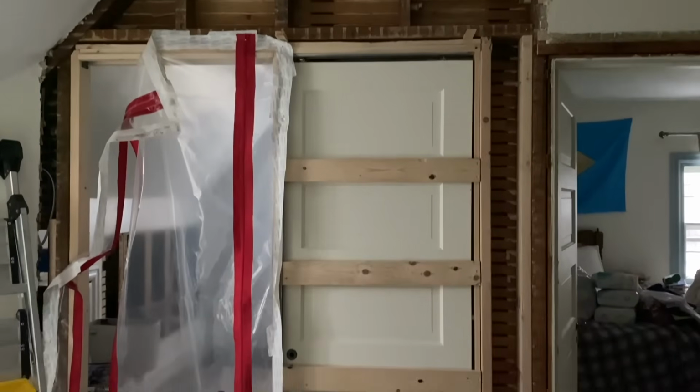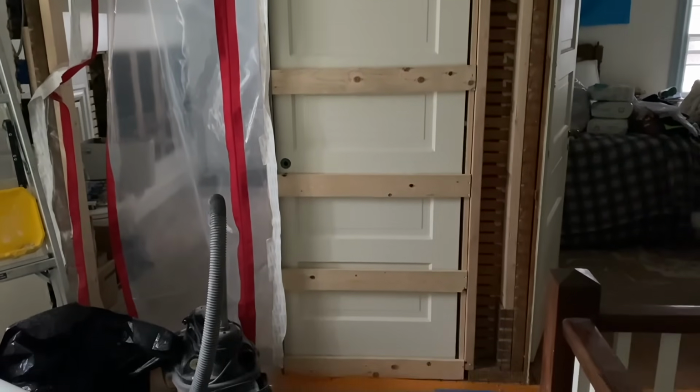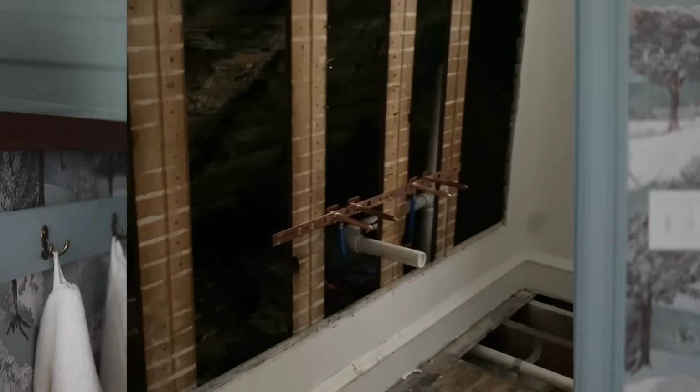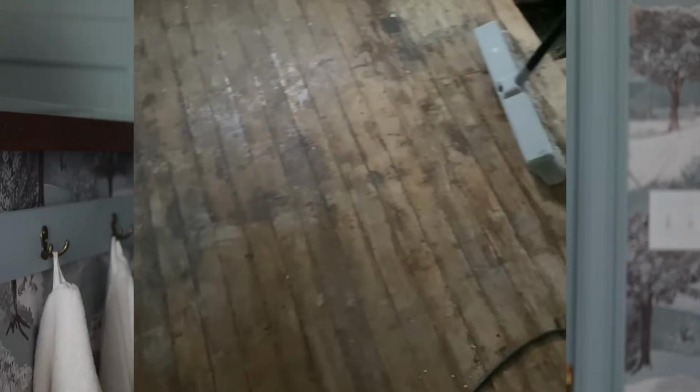For this project, the very first thing we did was obviously demo, which there wasn't much to do. We just pulled the tub out, we removed the old cast iron sink, which I did save, and maybe someday down the line we'll have a project that I can use it in. But the main demo was just removing the old tile floor.